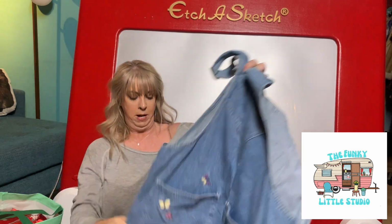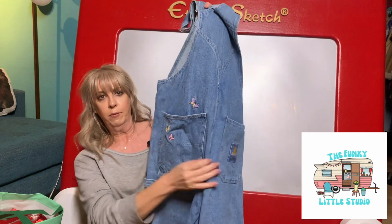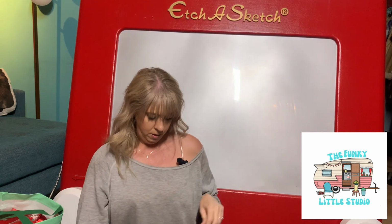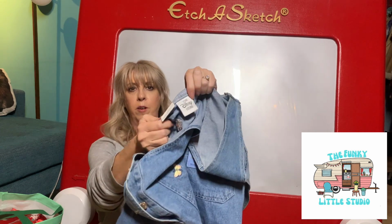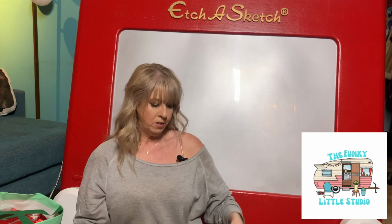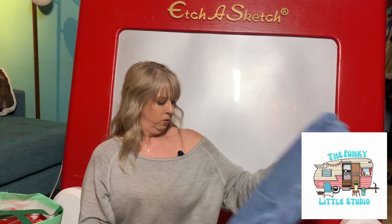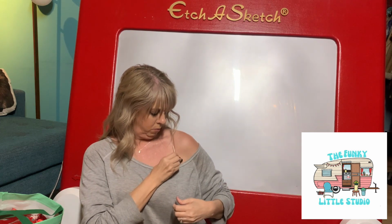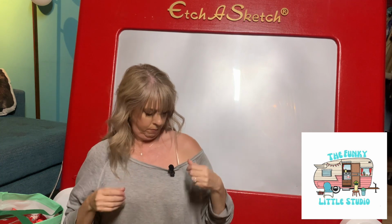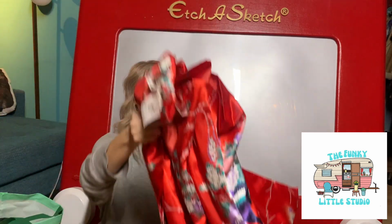And here's the back. Here is the back. Yeah, really cute. And they are from the Disney store. Now here's the tag. Size large. Size large on those. I'm going to mess with this for a second. All right, that's going to bug me right there, but I think I had it covered up.